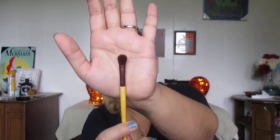I usually use those for brows, if I'm perfectly honest with you. And then like a little lip brush and an eye shading brush. And again, EcoTools are some really good, inexpensive, animal-friendly brushes that I absolutely adore. What's next? Okay, super exciting.